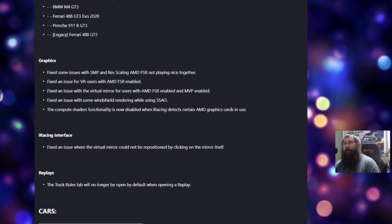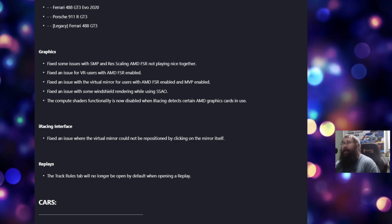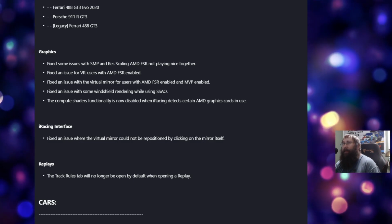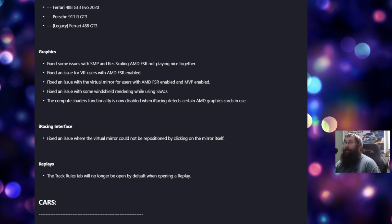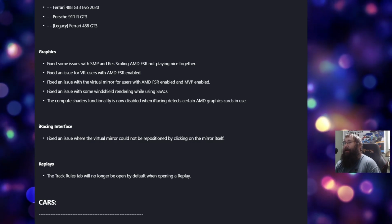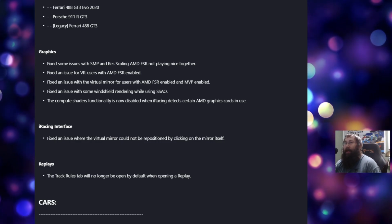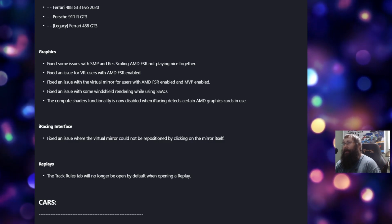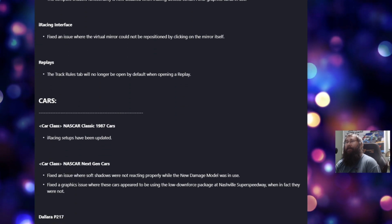All GT3 cars. Under graphics, fix some issues with SMP and res scaling, AMD FSR not playing nice together. Fix an issue for VR users with AMD FSR enabled. Fix an issue with the virtual mirror for users with AMD FSR enabled and MVP enabled. Fix an issue with some windshield rendering while using SSAO, ambient occlusion. The compute shaders functionality is now disabled when iRacing detects certain AMD graphics cards in use. A lot of AMD stuff in this patch.